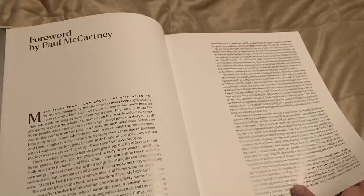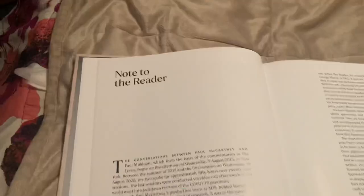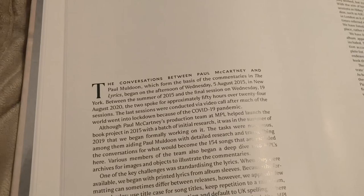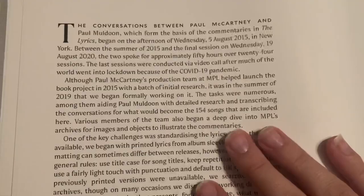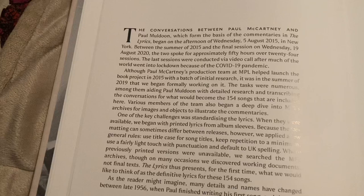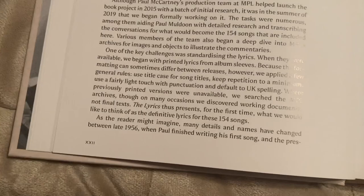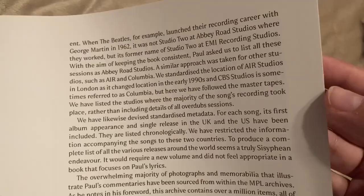So this is the foreword by Paul. I don't think I'm going to give any of the writing away. I want, obviously, people to read that for themselves. So here is the note to the reader by MPO. It says that the conversations that make up the basis of this book began in August of 2015, and it looks like they began formally working on it in the summer of 2019. And then it has a note about standardizing the lyrics. It presents for the first time what we would like to think of as the definitive lyrics for these 154 songs. And then there are some additional notes over here. As always, you could pause the video to read these.